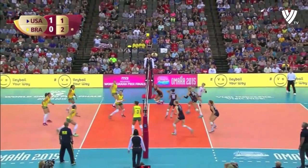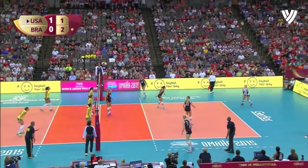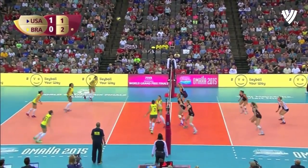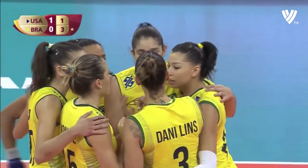Great cover from Bamworth, and again, brilliant from the libero for the USA. Well, keeps it in play, pushed it high and wide, bit of work for Hill to do. She's done that very well, actually. And equally well done by Natalia to get the ball down against two.